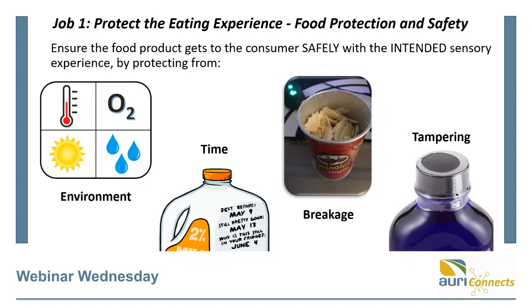Interestingly, the FDA does not, by law, require tamper-evident packaging for food. Instead, they focus on food protection and defense at the manufacturing level and strongly encourage tamper-evident packaging, though it is defined and required for pharmaceutical products.